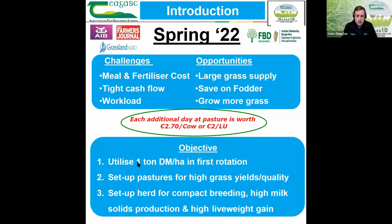Just to give people an idea of what that actually looks like: about a fist of grass. Depending on your farm situation, maybe some of your lower covers of grass, there might be about a fist of grass on it. So on average, we want to try and utilize about 2 fists of grass on every hectare across the farm.